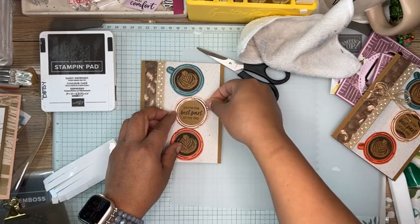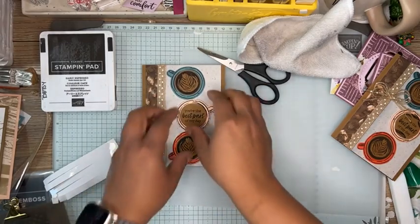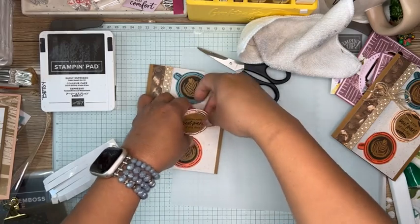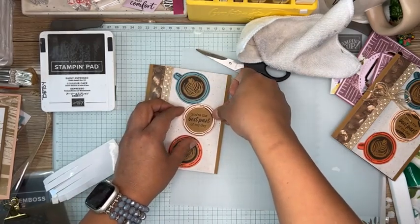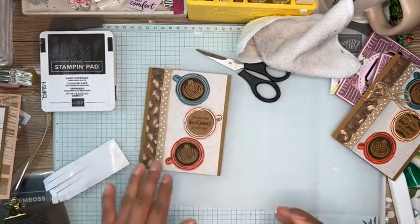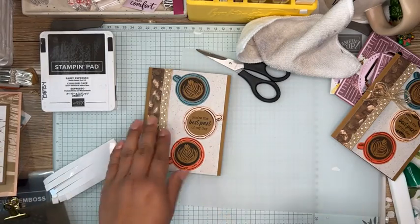Whenever you're stamping, whenever you're making the card using this. Oh, and you know what? I wanted this to be a little bit more on the outside. Okay, well, that one stayed. And so it's just stuff like that to keep in mind. And I'm gonna show you one more thing.